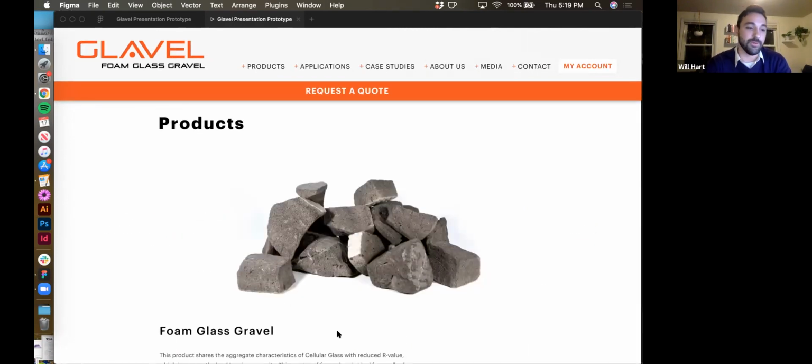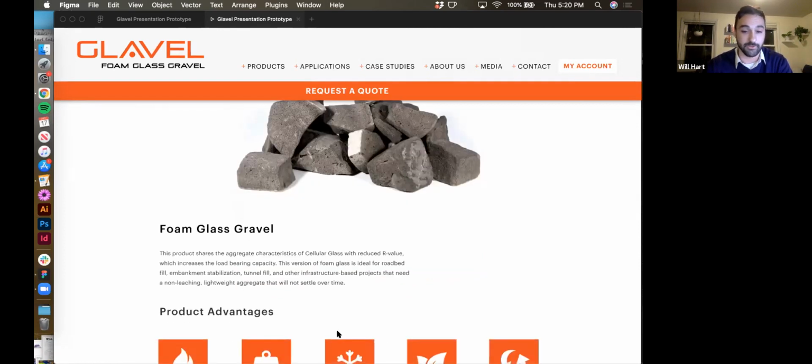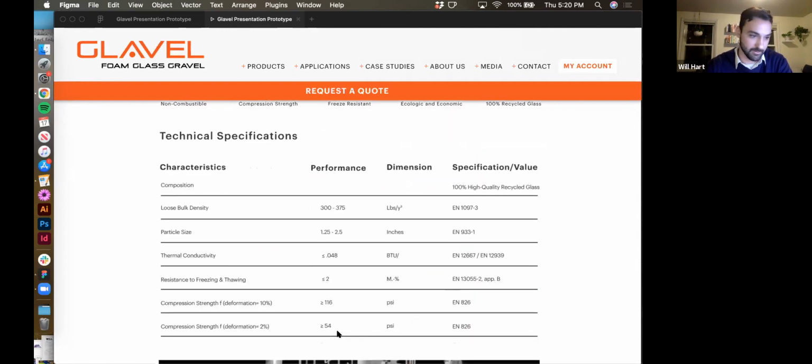So the product page was built to be above all informative with an emphasis on creating an explanatory page. The goal is to create a system that was comprehensible and accessible for any user type. One of the things we did choose to add was a technical specification table, which would require a fair amount of background in construction and foundational materials.